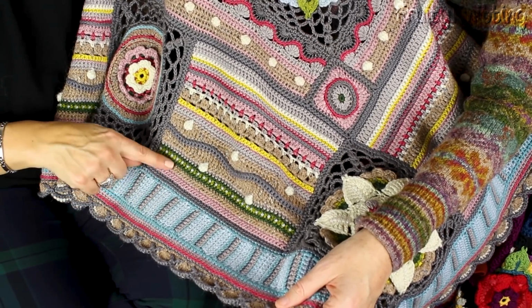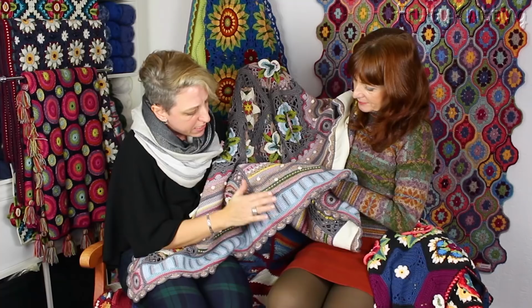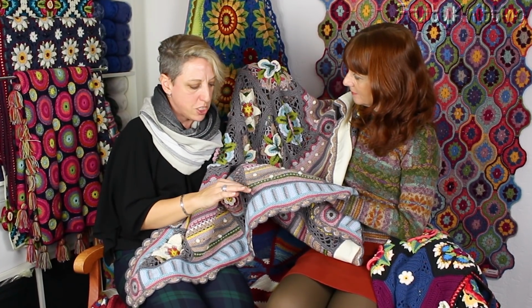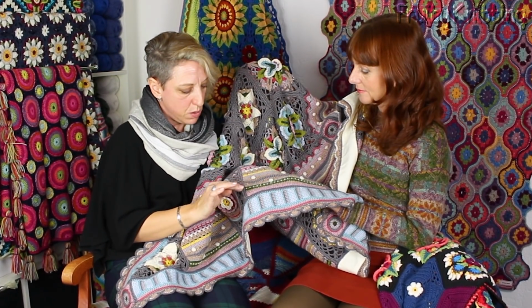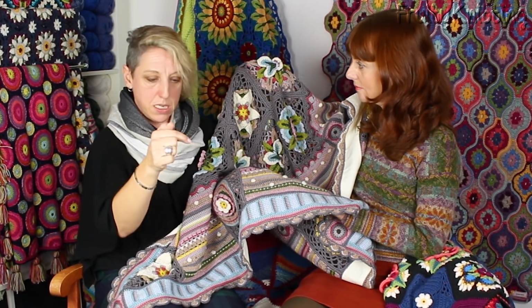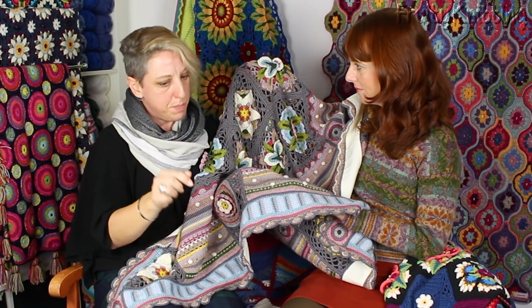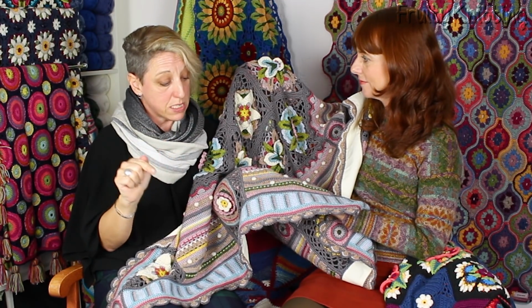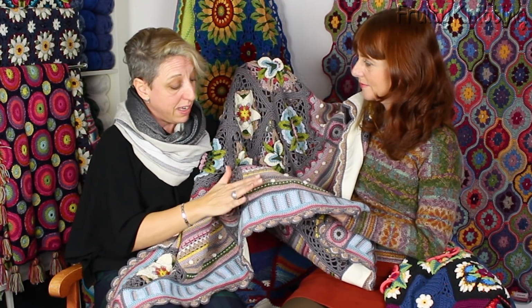This one has beads in it as well. I can see beautiful beads all over the place. Yeah. So beading with crochet actually is lovely and easy. You thread the beads onto the yarn first, and then at the point where you want to bead, before you do the stitch, you bring the bead up to the top of the yarn and complete the stitch, and the bead just gets caught into the stitch. So people think it's a really complicated technique, they're worried about it, but actually it's easy.